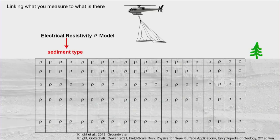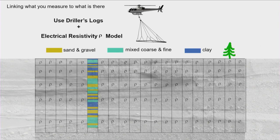But given that very few wells go that deep, this is the first time we're actually seeing into these groundwater systems. What we really want to do is not map out electrical resistivity, but map out sediment type. So how do we go from electrical resistivity to sediment type? We've developed a way of using driller's logs, and we're now trying to fly as close to a well as you possibly can without encountering interference from your power lines. At this location, my driller's log tells me that I've got mixed coarse and fine, clay, sand, and gravel, and I actually know the resistivity measurement there.